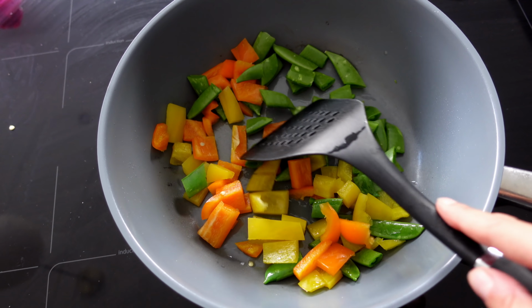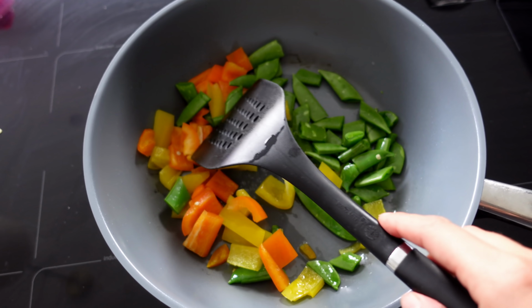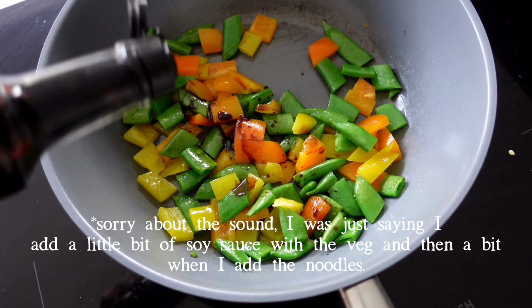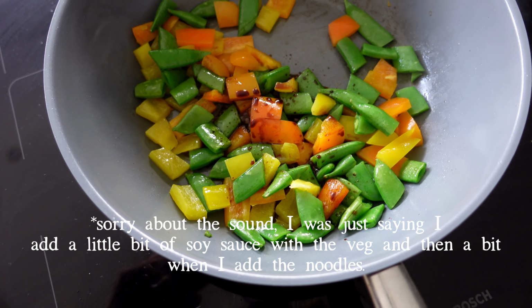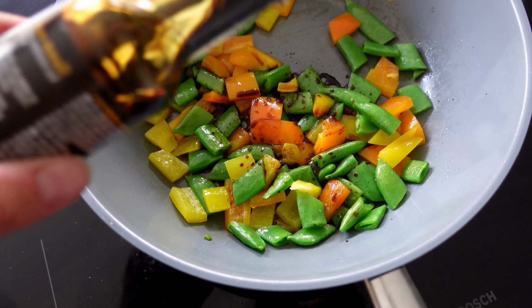First of all, after cutting the veg, I'm just heating it in a pan with a little bit of oil, probably about 5 minutes. Then I'm just going to gradually add some soy sauce. So I add a little bit now with the veg, and then I'll add a little bit more later when I put the noodles in. I don't really have any amount, I just sort of guess, I just add it a little bit here and there.